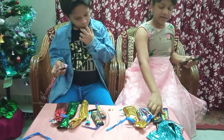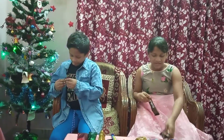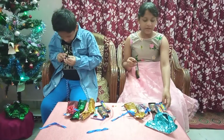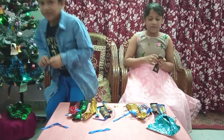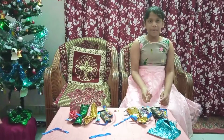So I tasted these ones, and I think I like the pork more than everything. The pork and the dairy milk was so tasty. Even this chocolate and this one is also tasty, but I like the pork and dairy milk.